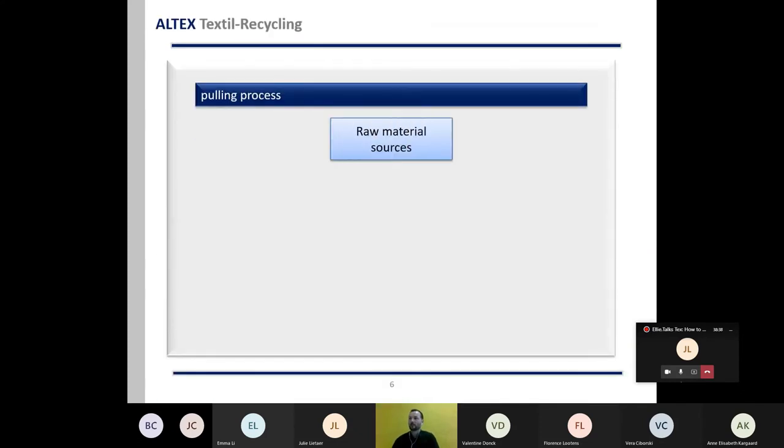Now to the pulling process. Julie has explained the raw material sources, which is very similar, so I can run through it a little faster. We have the pre-consumer waste. As Julie said, it is before the consumer has the material, so it's production waste in a way. There are many different kinds, from knitting production, spinning, yarn production, non-woven production, clothing production. We get our raw material from all over the world. We get it directly from clothing production, like jeans production from Bangladesh, Sri Lanka, for example, or possibly also from here locally, of course.